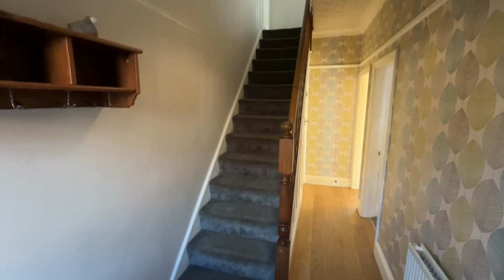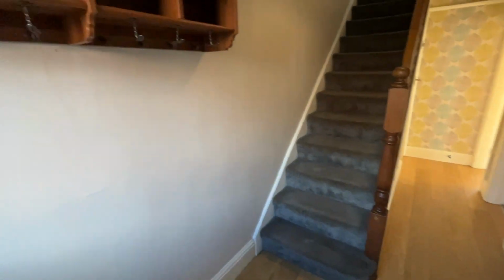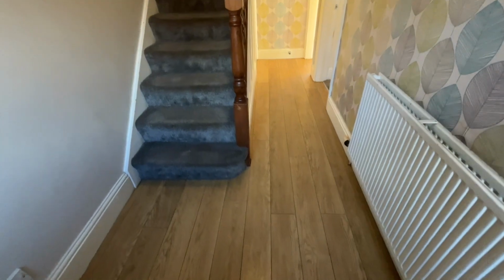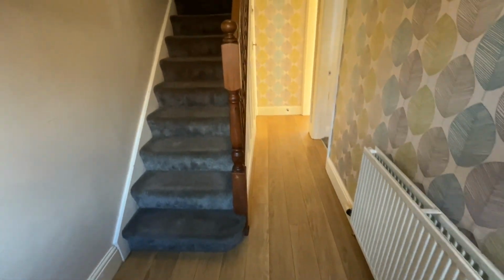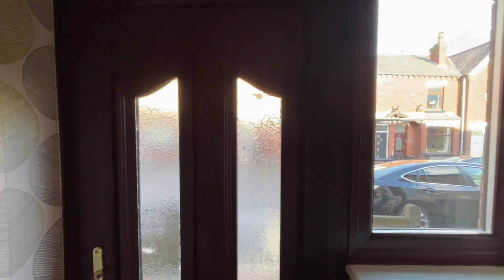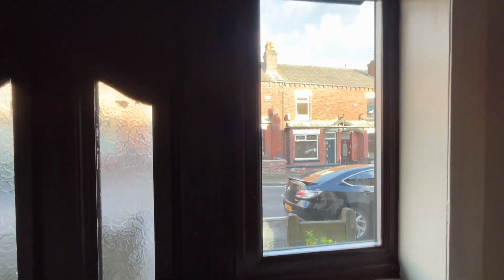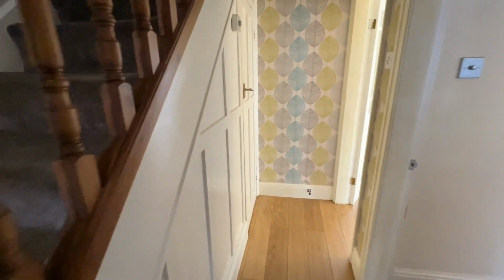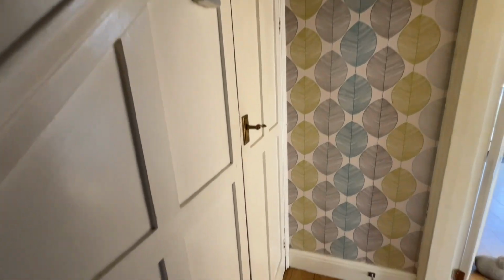Welcome into 10 Thurstane Street in Halliwell. Here we are in the entrance hallway. We see really good size. We've got the laminate effect flooring there, the rad, and the stairs leading to the first floor. If I turn around, we can see we've got the door and a nice double glazed window there to the front, which lets in plenty of light. Moving onwards through the hallway, we've got the understairs storage.